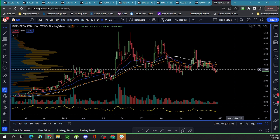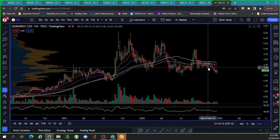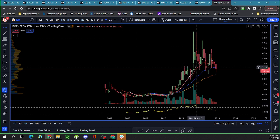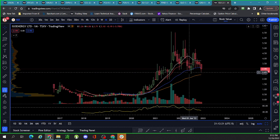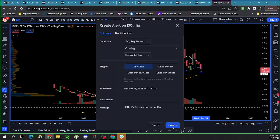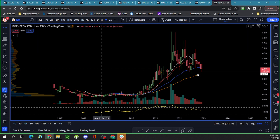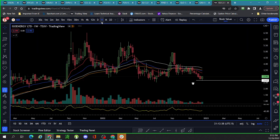ISO on the weekly. Yeah, same deal. It's just legging down, consolidating, and legging down again. Let me just take a look at the monthly here if we can identify. Yeah, we're looking for this monthly higher low, and we're hoping that that's actually going to end up what it is. I'm going to put a mark here for my own purposes. That's what I'm going to be looking to see. Does this 267 hold on the monthly as our monthly higher low?